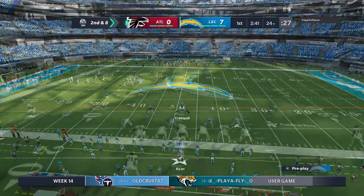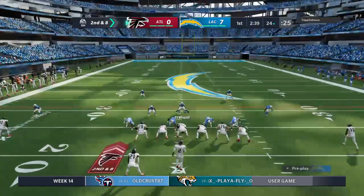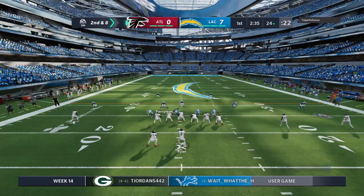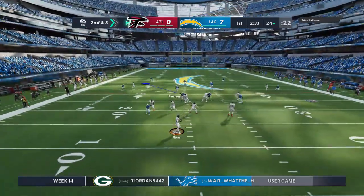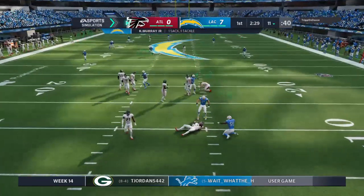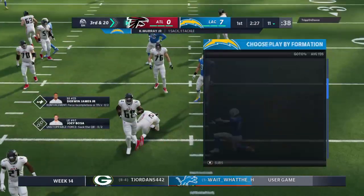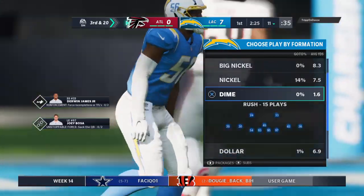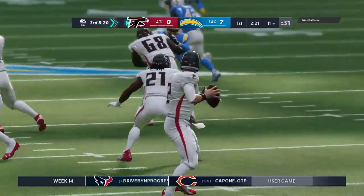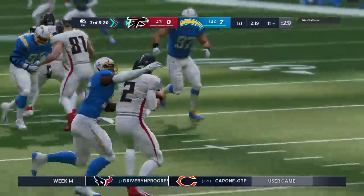Let's just start over. The last run got a couple. Here's second and 8. They go play action now. Ryan. Chargers able to get the pressure and bring him down. Kenneth Murray in there to drop him, and that will go in the books as the first sack of his young NFL career. Congratulations, young man.